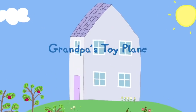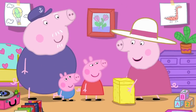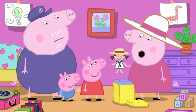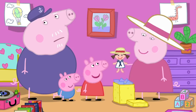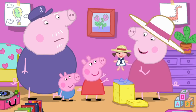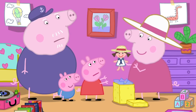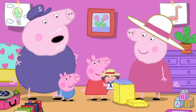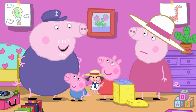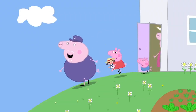Grandpa's Toy Plane. Peppa and George are at Granny and Grandpa Pig's house. Look, I've got something to show you both. Ooh. This is the dolly I had when I was little. She looks very pretty. Can I hold her? Yes, but remember Dolly is very old and delicate, so do be gentle with her. I will, Granny. Anyway, enough of that. How would you both like to see something good? Yes, please. We need to go to my shed.